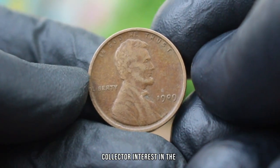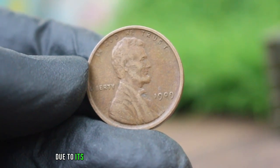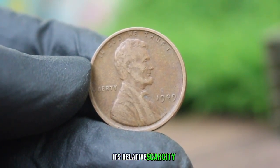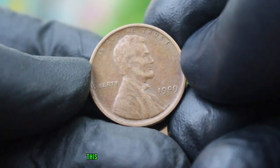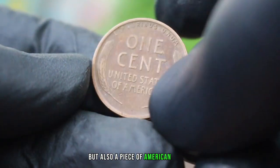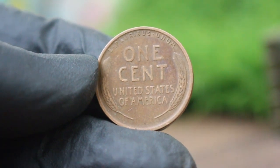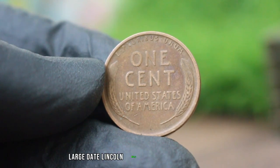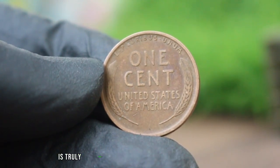Collector interest in the 1909 large date no mint mark Lincoln cent is immense due to its historical significance as the first Lincoln penny, its relative scarcity, and its representation of early 20th century American culture. This coin is not only a collectible item but also a piece of American heritage, symbolizing the values and history of the United States. The current market value of the 1909 large date Lincoln wheat penny without mint mark in fine circulated condition is truly remarkable.